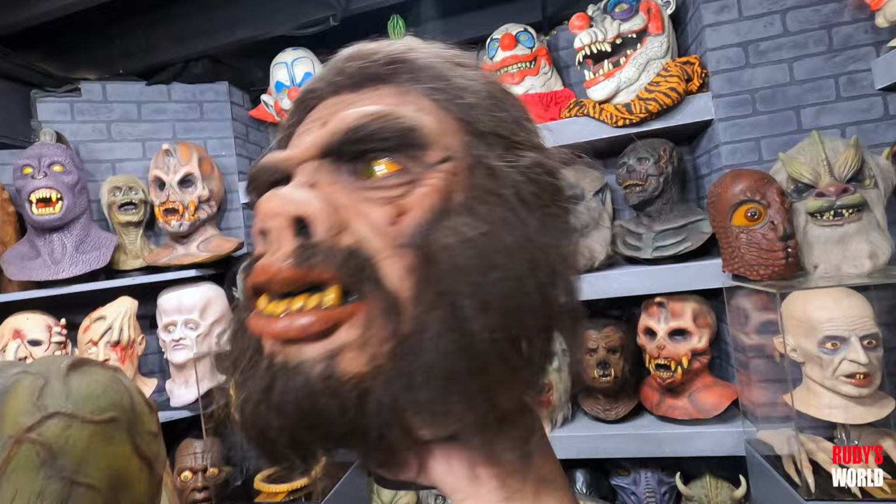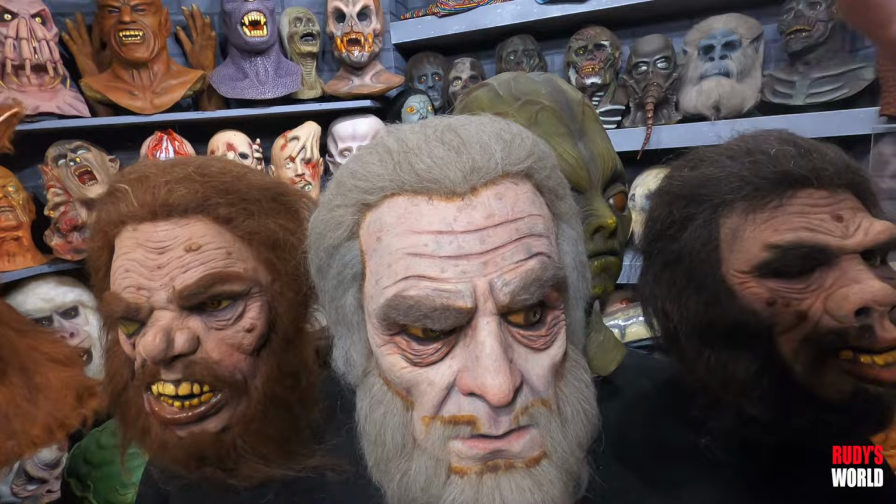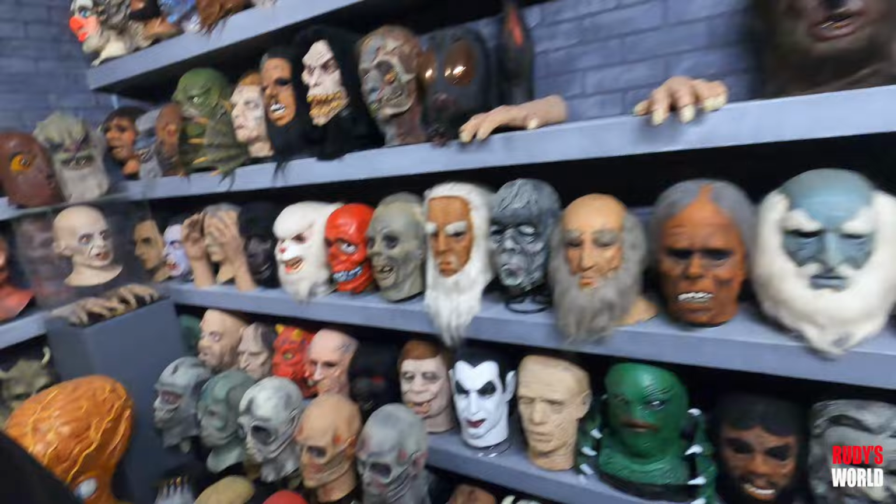You know, one issue that kills an old mask is gravity, and there's nothing you can do. Keep it stuffed as much as possible, of course, but if you don't, gravity is the number one killer of masks. And a good example of this is this extremely rare Wolfman.